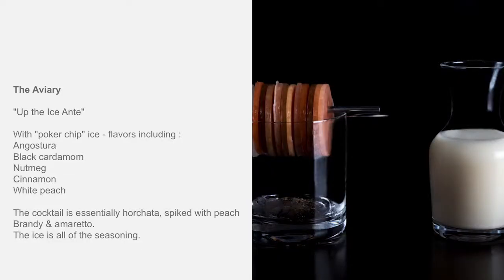And then a couple of drinks from the Aviary, who will be hosting a tasting room on Saturday afternoon with William Grant and Sons. You're all welcome to come. Just show your wristbands on arrival. We do have a couple of these drinks.